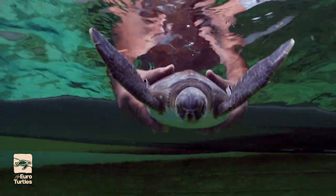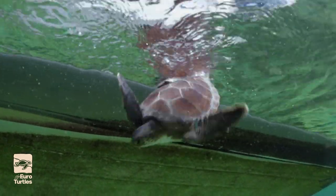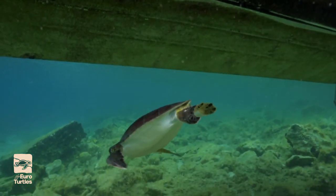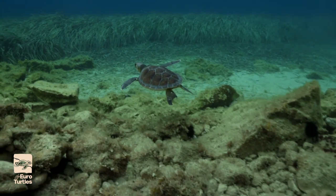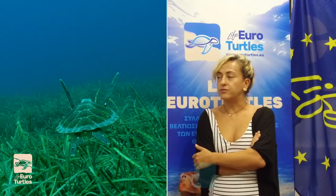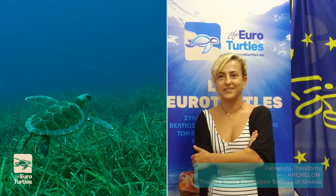The releases of rehabilitated animals are happy events, and the public happily joins us in celebration. Also, we have the unique opportunity to create very unique educational material to make the new generations more sensitive about the species that we love and we want to protect.